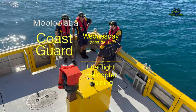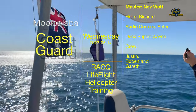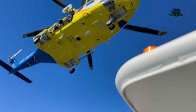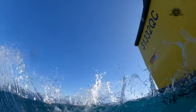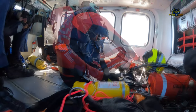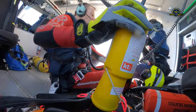White crew got an opportunity to train with RACQ LifeFlight helicopters today. We used our dummy Fred this morning armed with an EPIRB emergency signal beacon. The helicopter zeroed in on the signal and lowered a swimmer down to retrieve Fred.